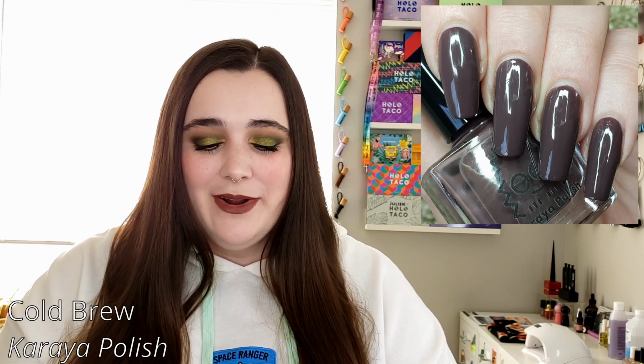And I'm so glad that I picked this up, because I just remember the moment, I believe I had pretty long nails at the time when I wore this, and I went outside, it was last summer, and I was like, oh my God, this is the classiest color, and I'm not the classiest person. So I just felt really, really fancy while wearing it. There's something about wearing a brown toned nude that I just feel like goes so well with everything.